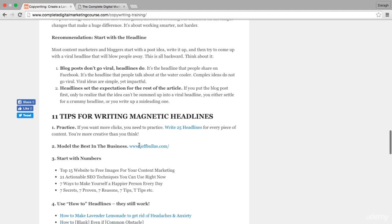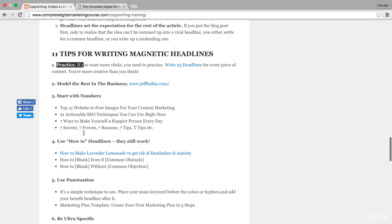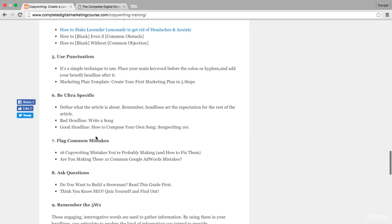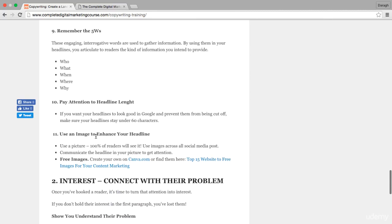We then got into the 11 tips for magnetic headlines, and once again I reminded you that it's all about practice. If you want to get those clicks, you should practice. I gave you the tools and some of the inspiration to make that happen. And these techniques, including starting with numbers, using how-to headlines, punctuation, flagging common mistakes, are really the ways that you can get that attention, and especially using images to enhance your headline.